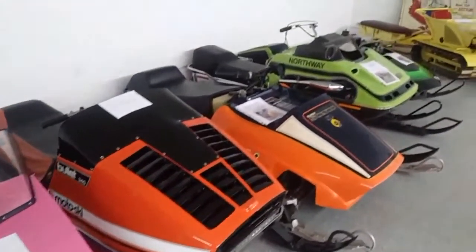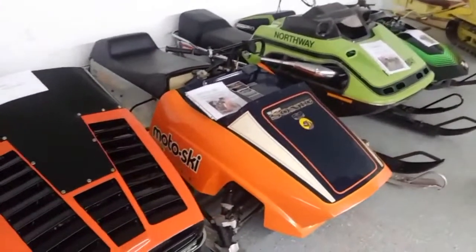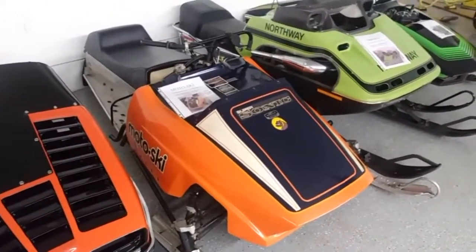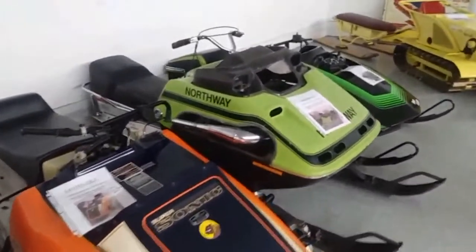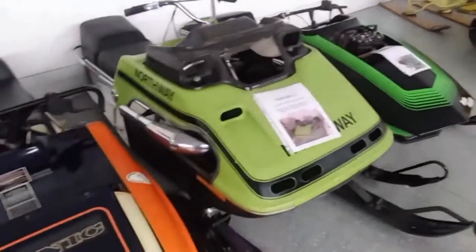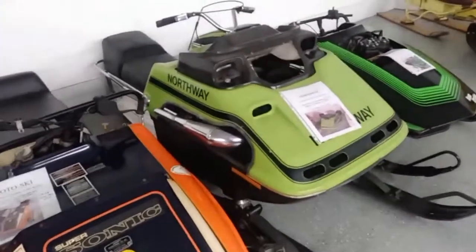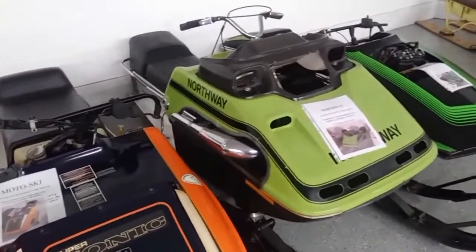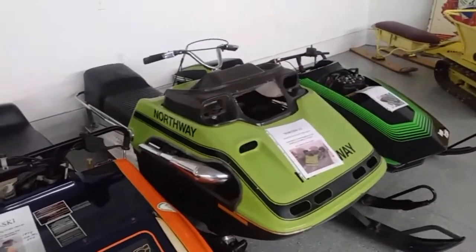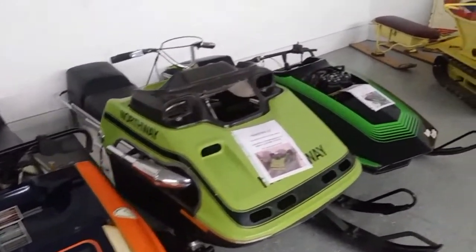Wow. And the 340 Sonic, Supersonic Pro sled. Then the racing Northway. They only made 21 of them. 21, wow. That's a real big hood. Does that mean there's a real big engine underneath? Yeah, it's a 440. 440, yeah. Nice, and this racing cat.